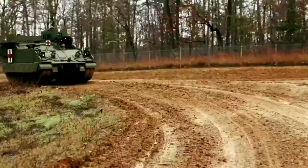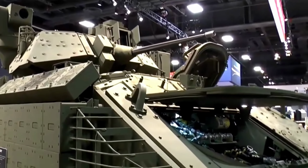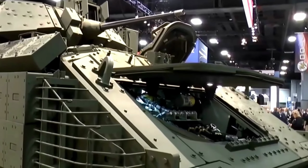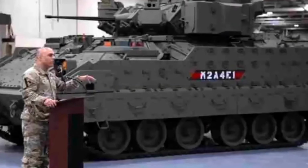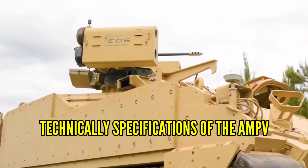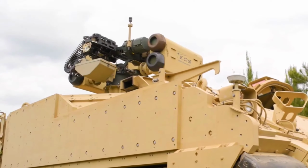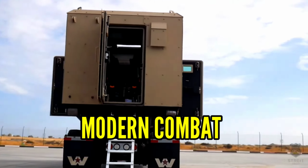Through the AMPV, the Army seeks to maintain its tactical and operational superiority by deploying a platform that supports a wide range of missions while integrating the latest advancements in armored vehicle technology. Technical specifications of the AMPV. The AMPV boasts an array of advanced technical specifications designed to meet the rigorous demands of modern combat.